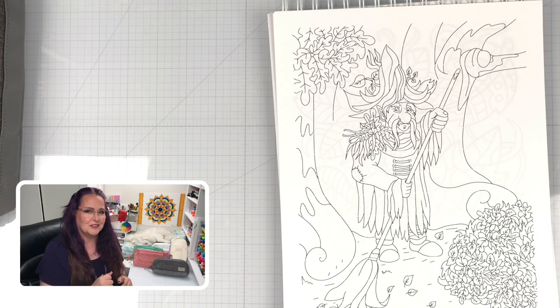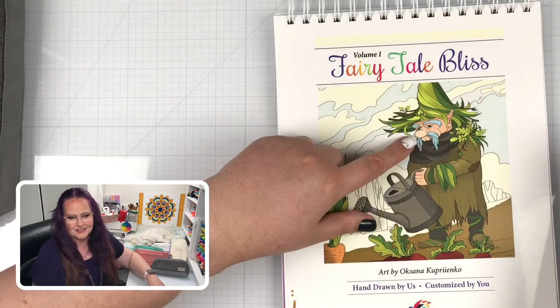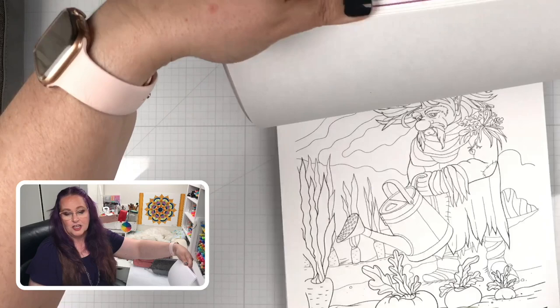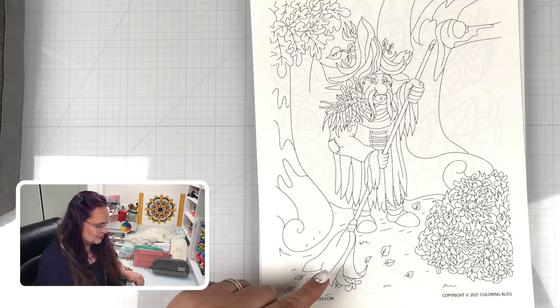So this is the first one, and if you remember, a few months ago we released an entire coloring book called Fairy Tale Bliss featuring this little character right here. So Steve contacted this artist and said, do you want to make something that's sort of autumn themed? And look at what she came up with. It's really cute. This is actually the first time I'm seeing it. I love her broom that she drew. Love this little character. So come and get this one.